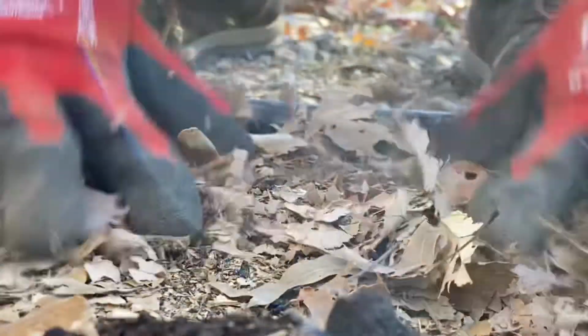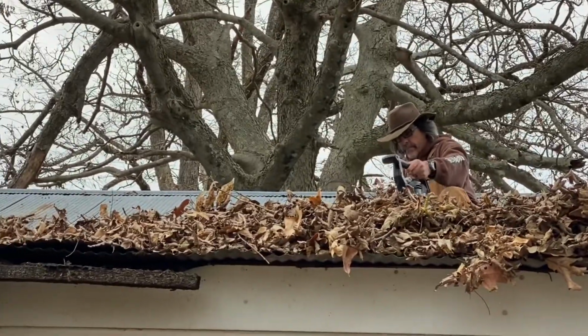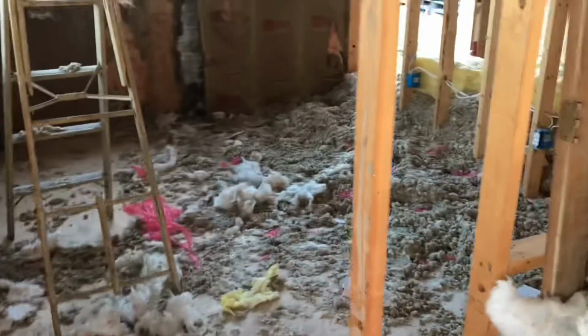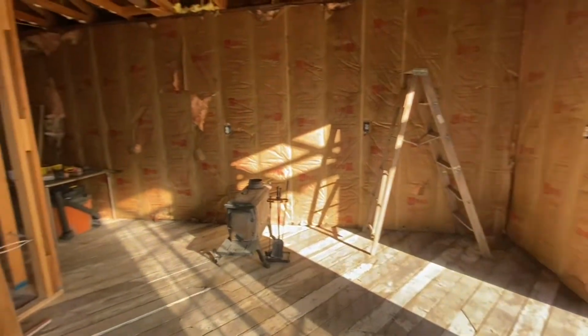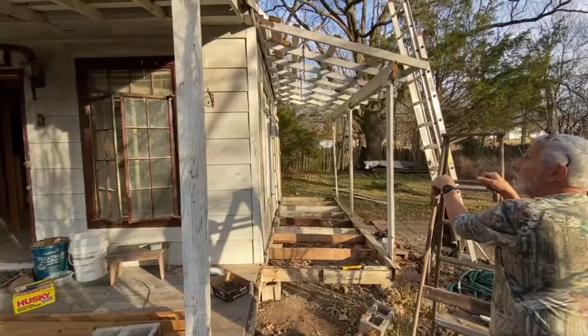We mulched a bunch of leaves. We had so many leaves. It's February and we still have leaves falling on the ground. We also pretty much cleared out our tiny house. It's now ready to start the renovation process.